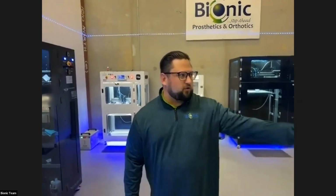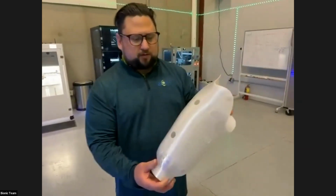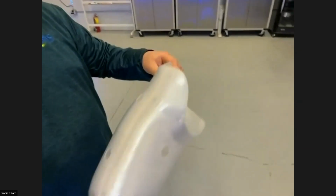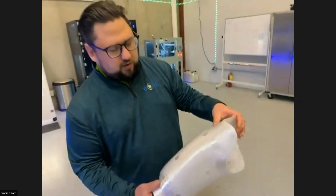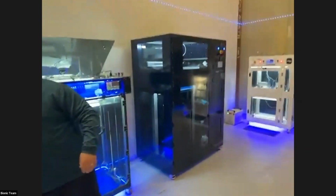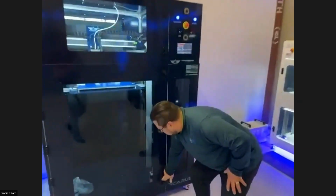That's more of a standard 3D printed device, and this is what a 3D printed standard flow socket would look like. It's a bit more brittle. Some of the edges can break because we sometimes have poor adhesion, but this was our start. Now that we've transitioned over to these 5 machines right here, I'll open one of them up and see how it goes.